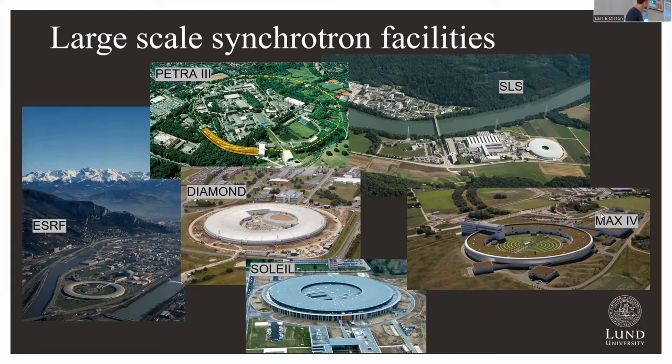But in the meantime, we can also use other facilities such as the ESRF in Grenoble, PETRA III that's in Hamburg, Diamond that's near Oxford in the UK, Soleil in Paris, France, and also the SLS, the Swiss Light Source, where Goran is traveling in from. And here's our own neighbor, Max 4.